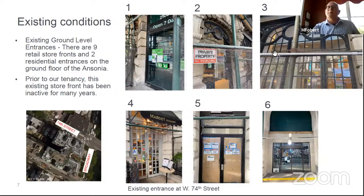We've included photographs of the existing facades along West 74th Street for context. Slide 6 is the entryway directly adjacent to our entrance, and 5 is working along 74th Street towards Broadway to the next entry, and the Margot Cafe, and then working down to the TD Bank on the corner. You can see many of the existing storefronts have been replaced within the last 40 or 50 years, I would say. They're fairly new. We believe photos 2 and 3 are most likely original to the building.